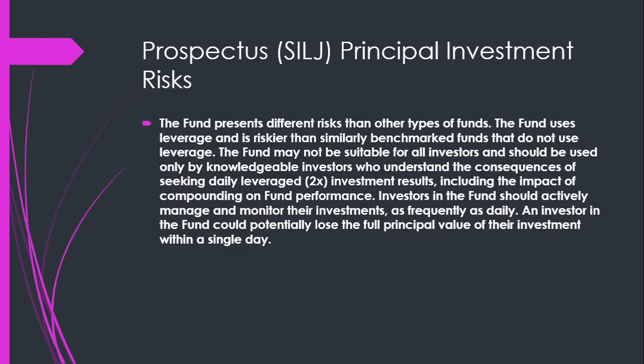Prospectus Principal Investment Risks. The fund presents different risks than other types of funds. The fund uses leverage and is riskier than similarly benchmarked funds that do not use leverage. The fund may not be suitable for all investors and should be used only by knowledgeable investors who understand the consequences of seeking daily leveraged 2x or 200% investment results, including the impact of compounding on fund performance. Investors in the fund should actively manage and monitor their investments as frequently as daily. An investor in the fund could potentially lose the full principal value of their investment within a single day.